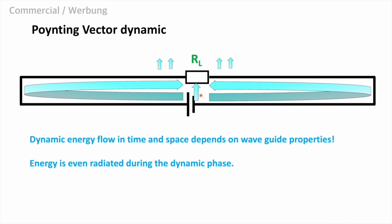Let's now have a look at the Poynting vector between 0 and 1 second. Of course, it is not a single arrow. The arrow just indicates the energy flow direction in the picture. In reality, the energy flow is distributed in space according to the electric and the magnetic fields, because it is the vector product of both.